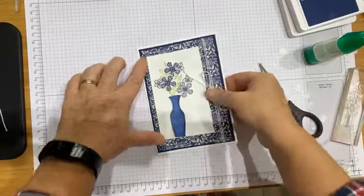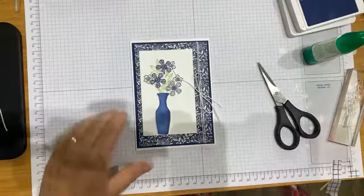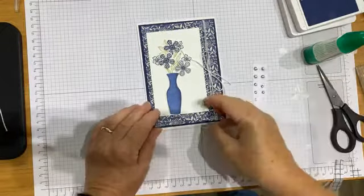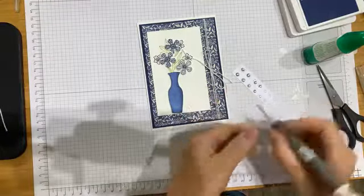Okay, on we go. Let's just bring that over slightly. So, a good thing about this liquid glue is that you can move it a little bit. You have a few moments to move it. So I think the time has come to pop a couple of those gems on. And we're almost done. We haven't put a sentiment on it. We do need to do that.